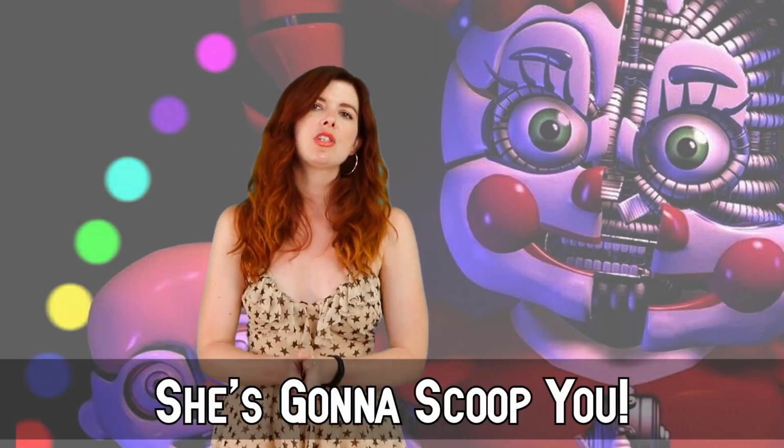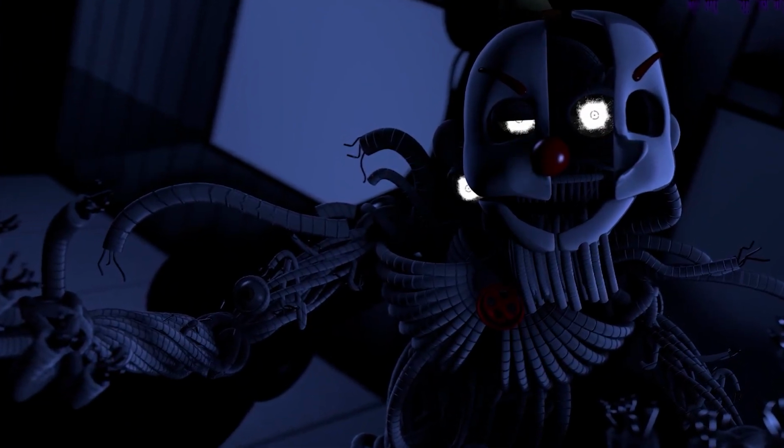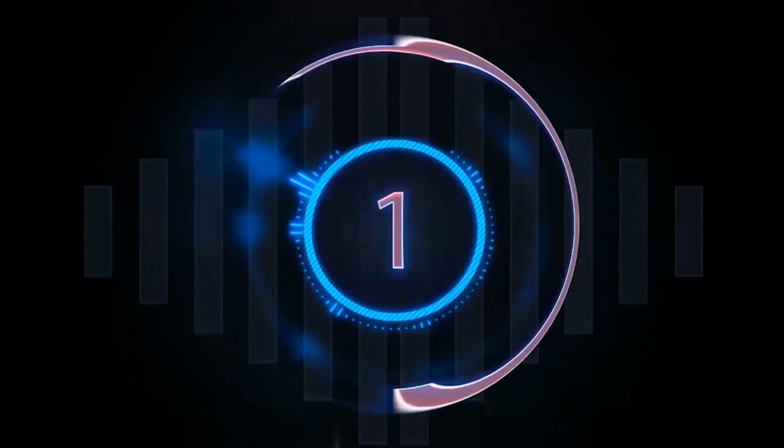Number 2. She's gonna scoop you! At the end of Sister Location, if you follow Circus Baby's instructions, you will discover that her plan this entire time was to collect the consciousness of all the animatronics and use their parts to create Ennard. She then lures you into the scooping room and reveals, as Ennard, that she plans to scoop you next. Yay! Disemboweling you so she and the other animatronics within Ennard, within you, can escape the facility. Yikes.